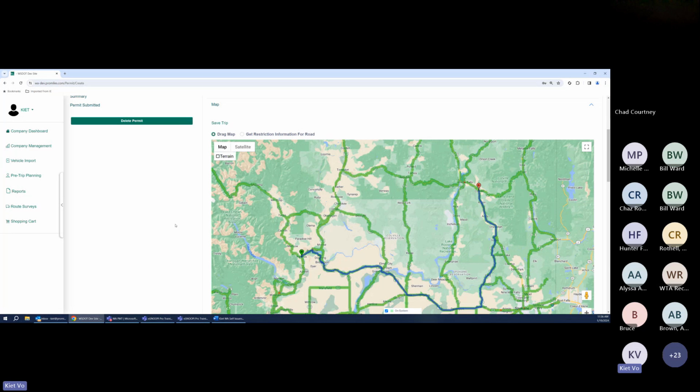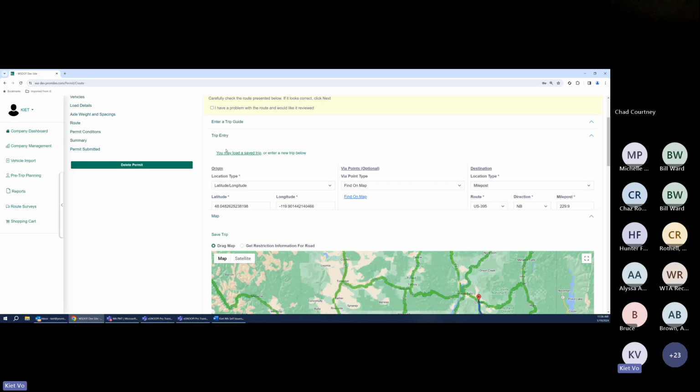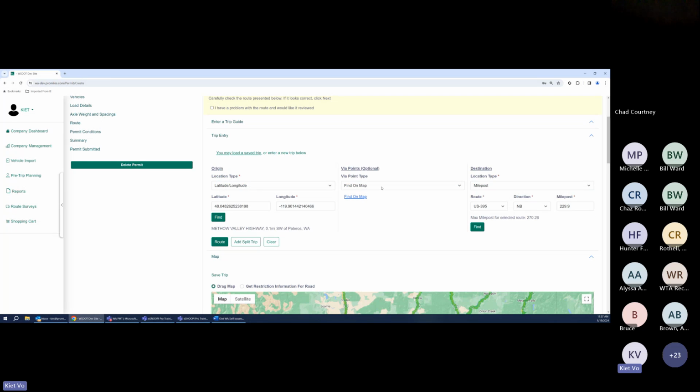And of course, like I said, if in your permitting you're looking to route it a different way, other than the default route, you do have the opportunity to tell the system to take different roadways using this via points option.